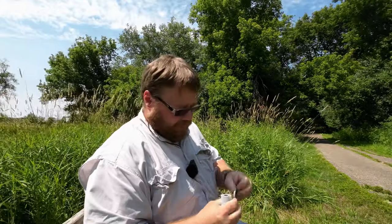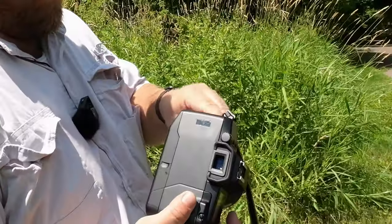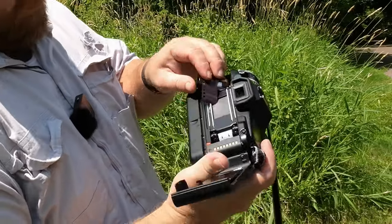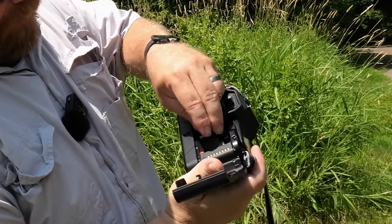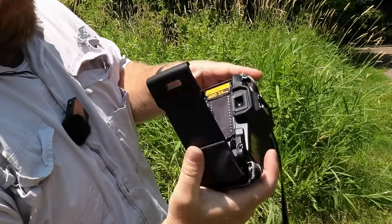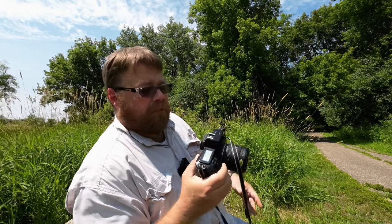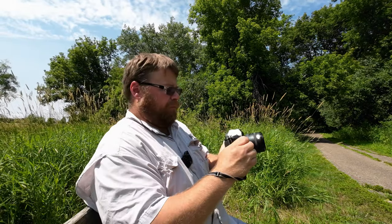So loading a film is just like with any other camera that's out there in the world, 35 millimeter. It's really simple. Pop it open. Put this in there like so. Drag it over where it says to drag it over to. There's little arrows in there. And then close it. And turn it on. And there you go, it's ready. It auto winds, does everything for you. So let's go take some photos.